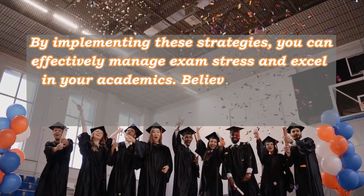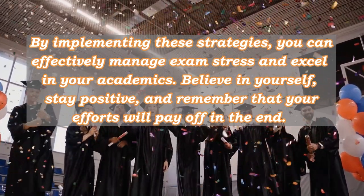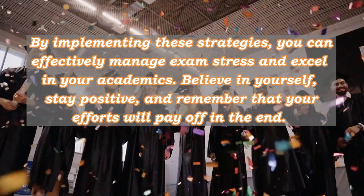By implementing these strategies, you can effectively manage exam stress and excel in your academics. Believe in yourself, stay positive, and remember that your efforts will pay off in the end.